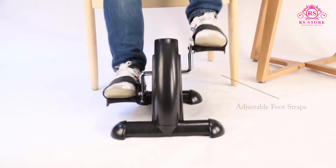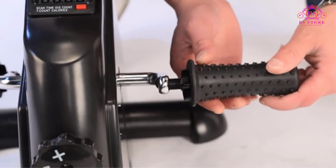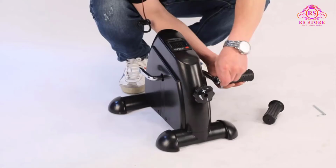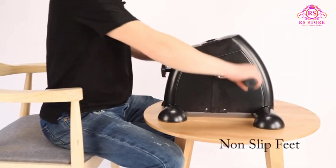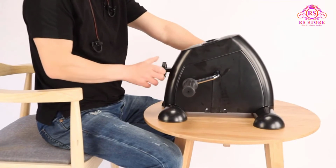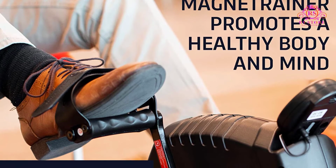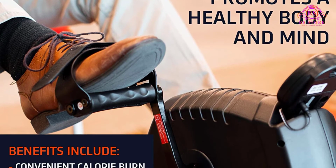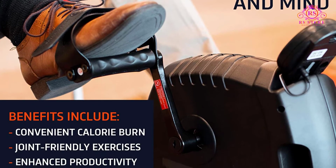In everything else, these top pedal exercisers match exactly the same. They are both featured with a magnetic drive belt system which makes them quiet and smooth. None of them are jerky, neither at low resistance nor at high resistance. Both of these home pedal exercisers have wide platforms and solid bases. However, the Magnetrainer Mini Exercise Bike is better used not under the desk due to its height.